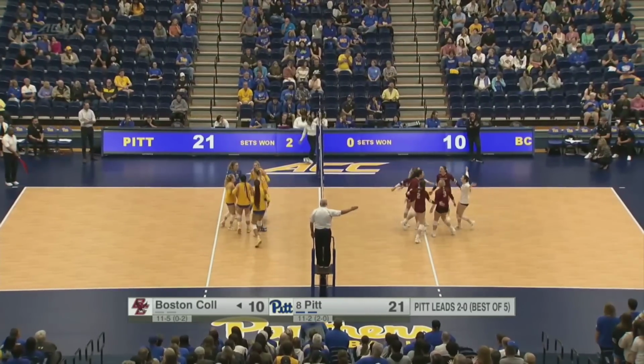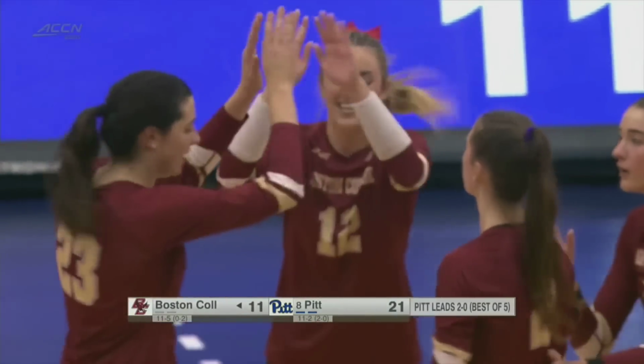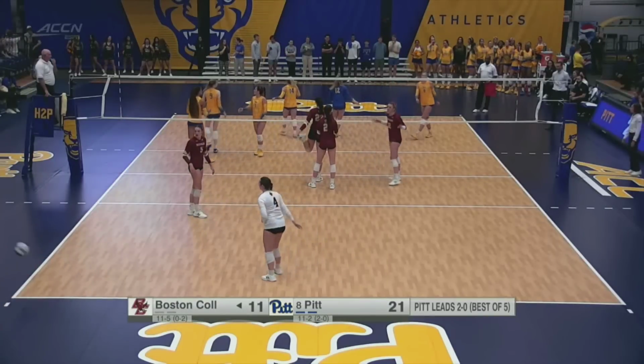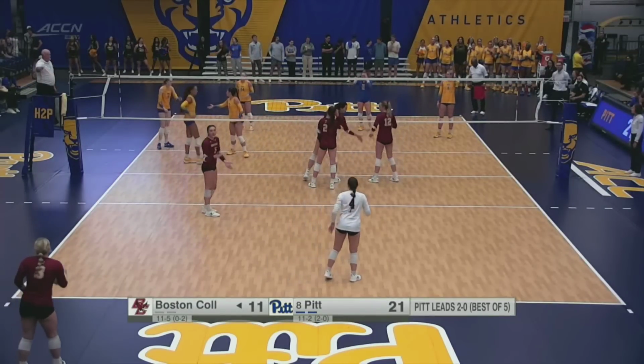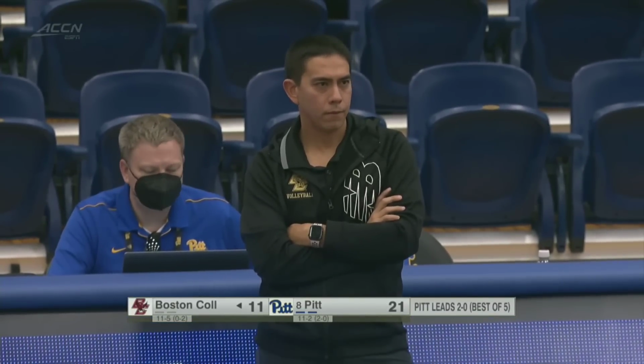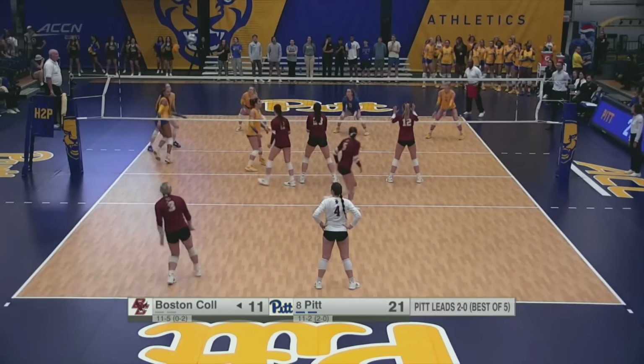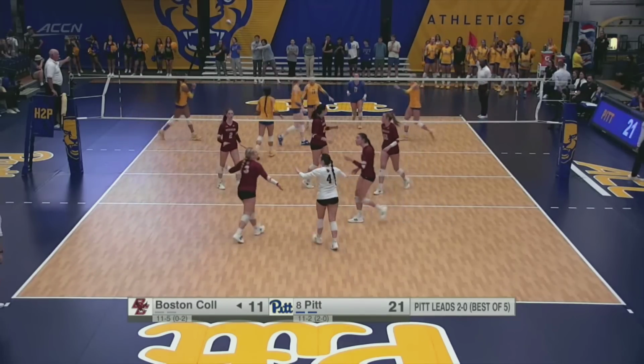Another block at the net. It's Julia Haggerty. She continues to build on that block total this season. 3 blocks here tonight, so kind of a quieter night at the net, as in her previous 2 games having 9 and 11 blocks. So much quieter tonight, but still getting in on the action.